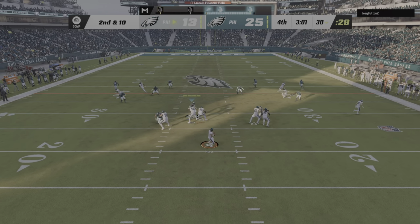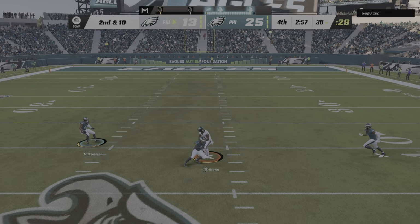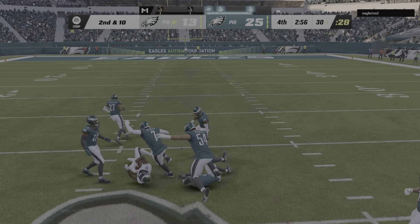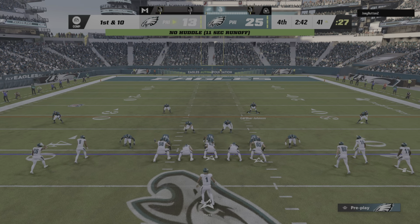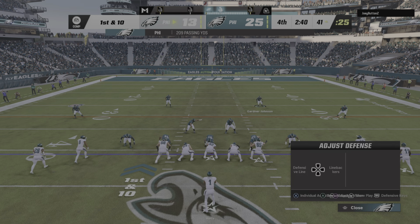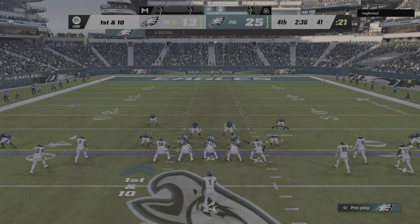On second and 10, Hurts. He's got a man, complete. And he'll have it past midfield, almost to the 40, before being taken down. So the big play gets him across midfield now for first and 10.